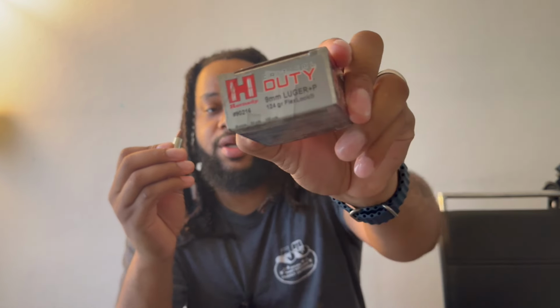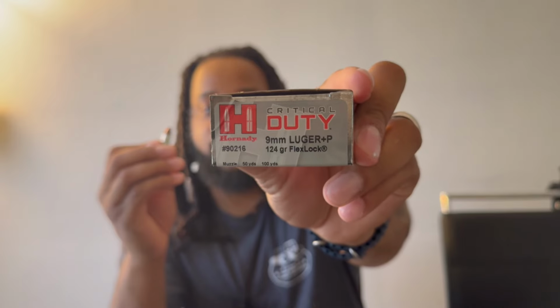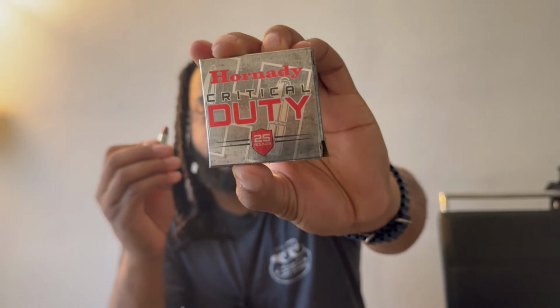Now these are 124 grain. I got two of them out because I'm going to show y'all the ammo that I carry. So this is the 124 grain Flex Lock, the plus P, as y'all can see. I do carry these. I'll take this one out because this is the one I keep up top.